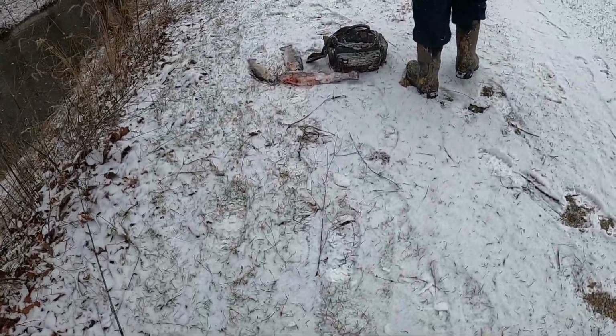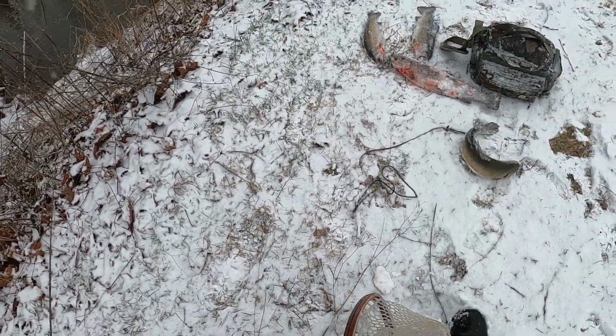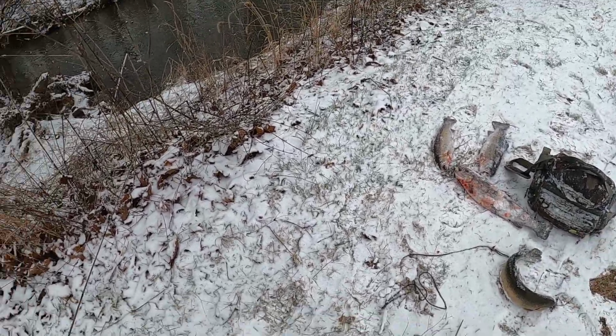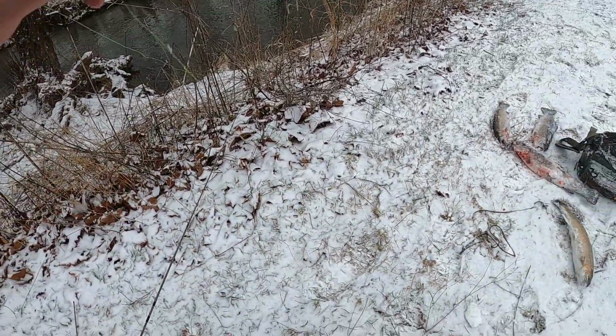Been fishing for 2 hours. That's the first one that I've landed. So we're gonna put him with the other ones. Dad's got 3, I've got 1. We'll get us back in that hole that I was just in and see if we can find any more.